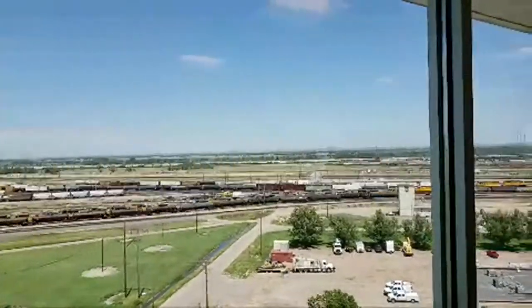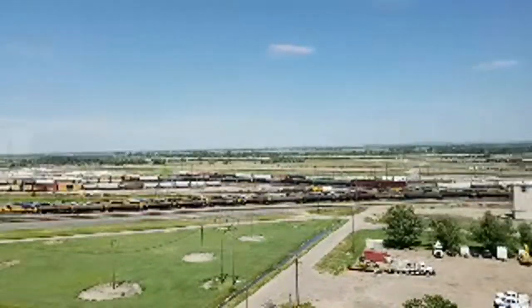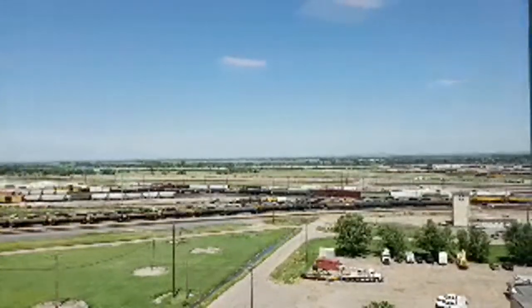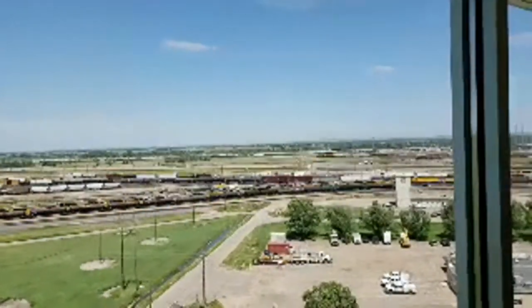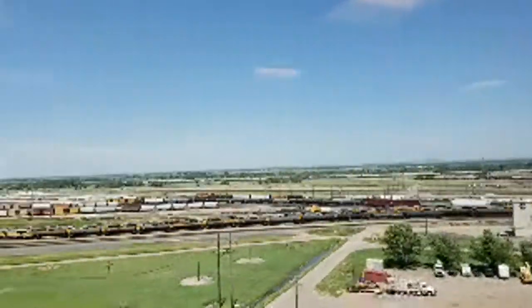Well, this is considered the world's largest classification yard. There are 2 humps here, eastbound, this is all eastbound here. Straight across over there is westbound. So that would be a mirror image of this side, just the same tracks. Everything's west over there, and here it's all east.